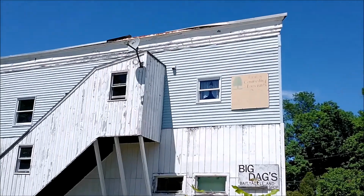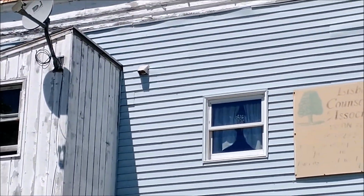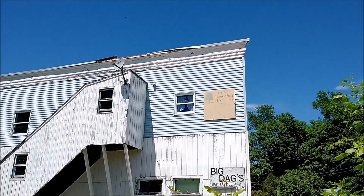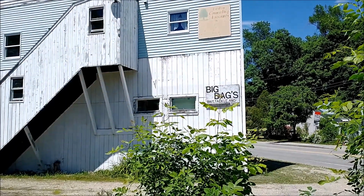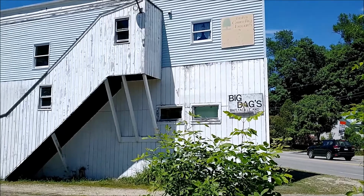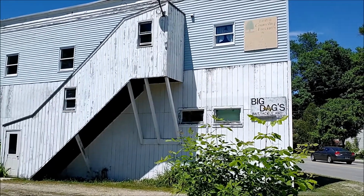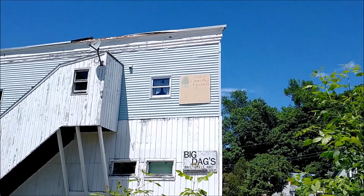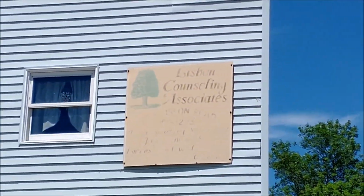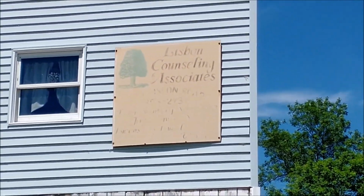Here's a really unique and older style looking building here in Lisbon Falls. Driving by it, looks like it was vacant, or it's vacant, but Big Dad's Bait, Tackle and Shop. And then upstairs in a faded sign we have Lisbon Counseling Associates.